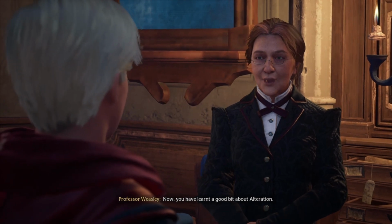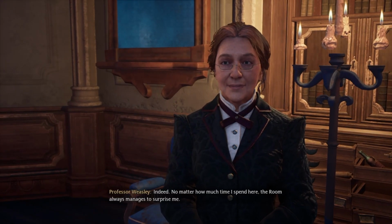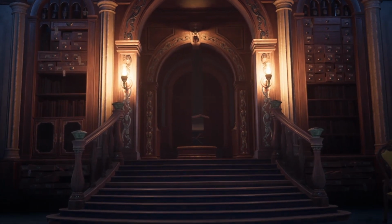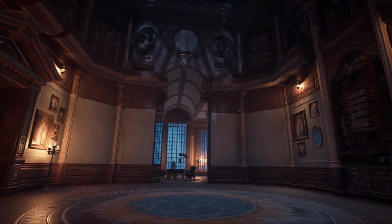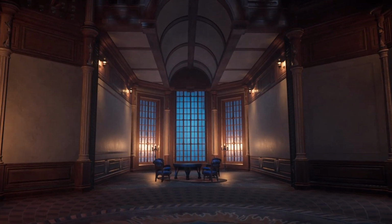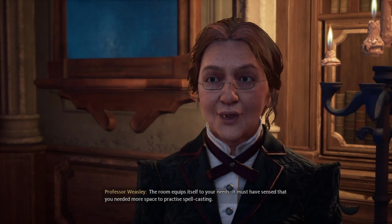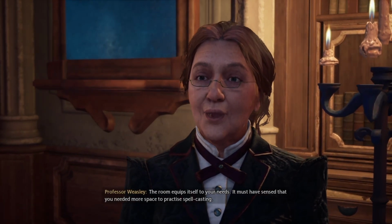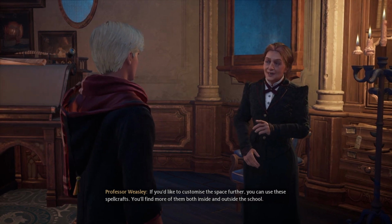Now you have learnt a good bit about alteration. Thank you, Professor. The room is full of possibilities. Indeed. No matter how much time I spend here, the room always manages to surprise me. Itself to your needs. It must have sensed that you needed more space to practice spellcasting. If you'd like to customize the space further, you can use these spellcrafts. You'll find more of them both inside and outside the school.